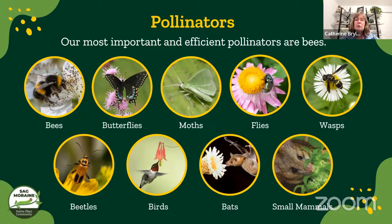A lot of people don't think too much about moths, and I want to say that moths are really a powerhouse of our ecosystem. There are so many more varieties of moths than there are butterflies, and we're not getting into this in this talk, but those moths and their caterpillars are pretty much the foundation of our food chain, because as we've talked about in other presentations, those caterpillars are so needed by birds.